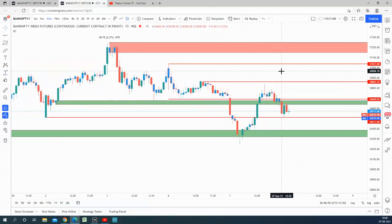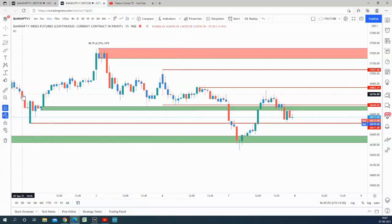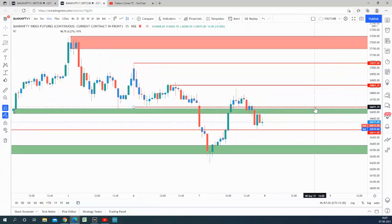Okay, so what happened today? The market opened, and this was a strong demand zone where the market came down and made a small accumulation here and went up. After going to the supply zone it got rejected, and it came down to the levels where it got stopped twice. So this was a strong demand zone, and we consider it the same for today as well.